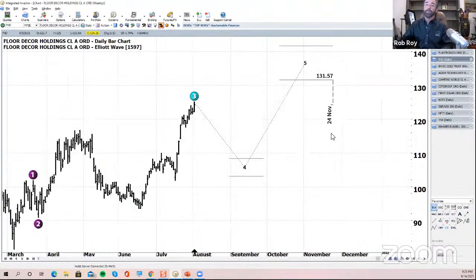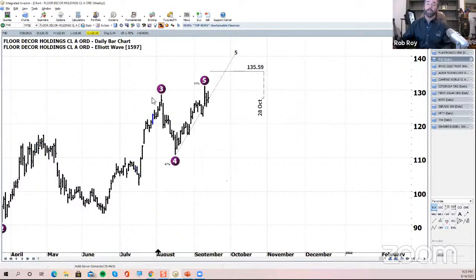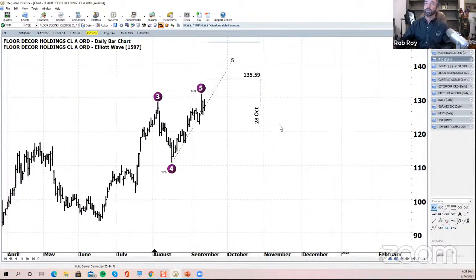Next, we have FND. This one was an alert we found on August 3rd. Now, watch what happened here. So we're in the wave 3, and it's a fairly vertical move, a little bit more vertical than I'm comfortable with on a wave 3. But we went ahead and used it as our case study consideration anyway. And then what happened? Well, when things go vertically up, often they come right back down. This is what happened, created the wave 4 right around a 50% corrective level.